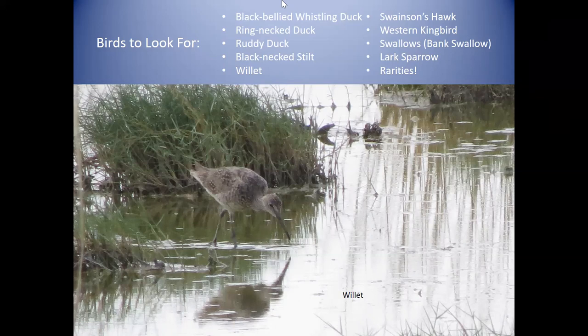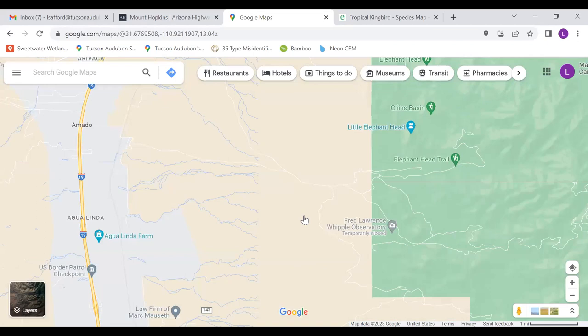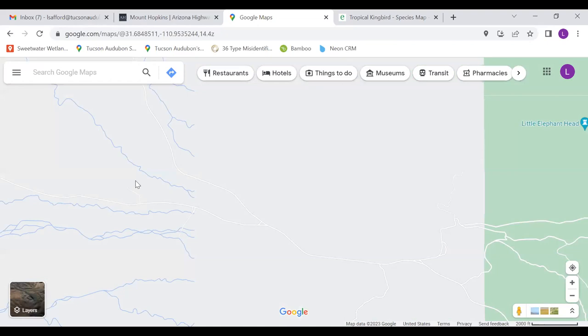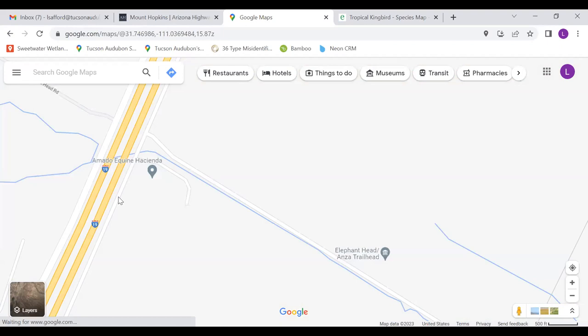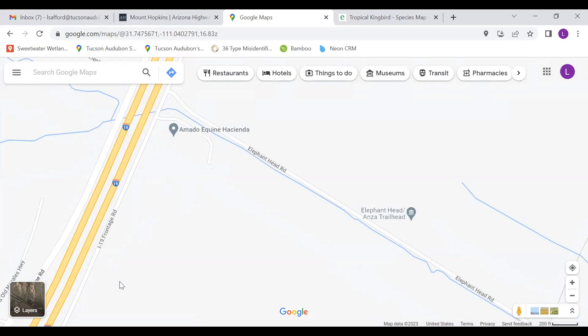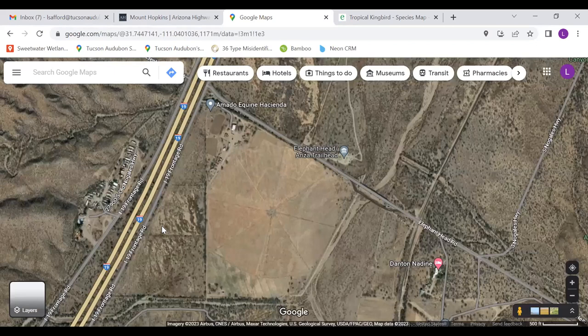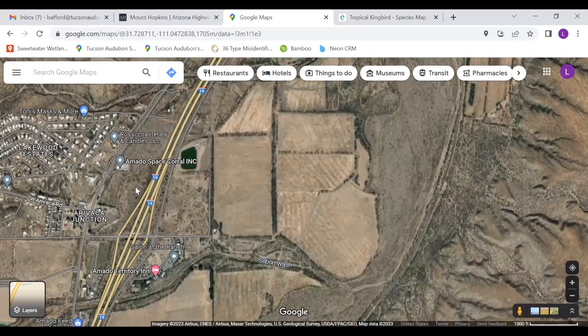So we'll see how my internet works here, if I can show you on the map. You can see here's the observatory and Mount Hopkins Road. You come up Mount Hopkins Road, right off of the frontage road at Elephant Head. From the frontage road, you just go south. I'm going to go to a different layer here. See if this shows up. Just south, right before the Amado exit that you can take to get to the Elephant Head, you can see this pond that's right here. This is the Amado sewage treatment pond. And right off the frontage road, there's just this little pull-off right here, and you just pull off and you can check in here.